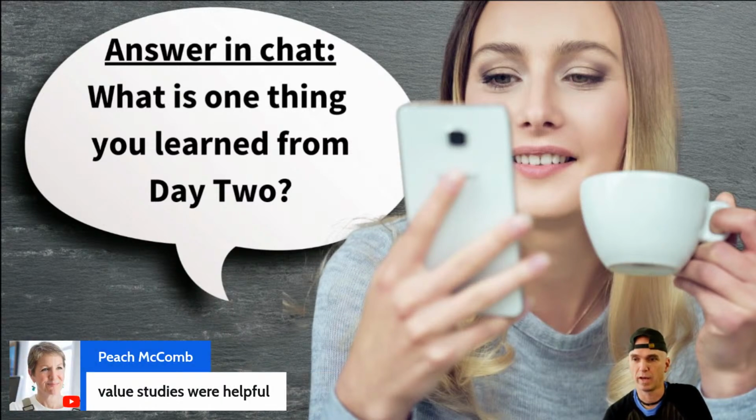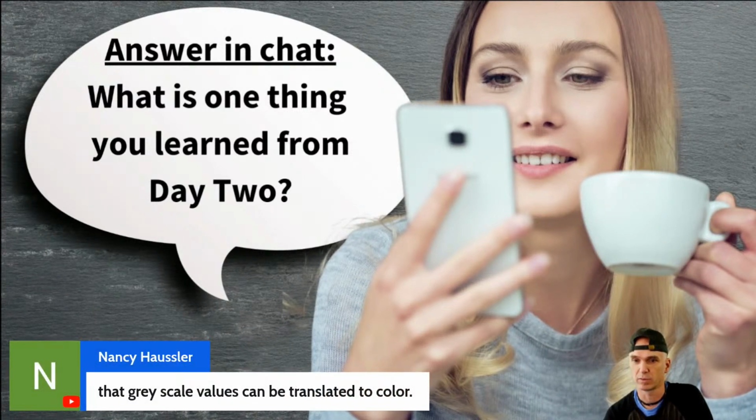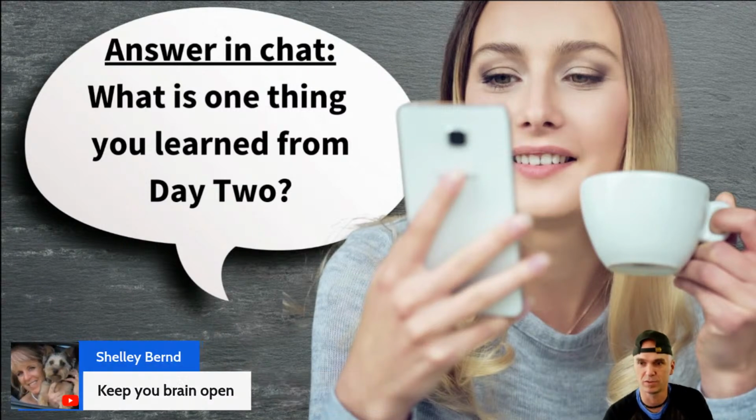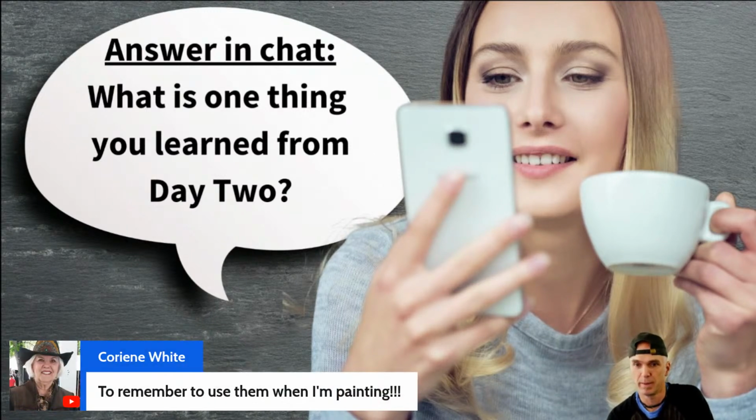Value studies were helpful. That's cool. But I still need so much work on values. That grayscale values can be translated to color. I really love black and white painting. Yeah, that's actually really cool. I think that sometimes it's just fun to do something different, right? Keep your brain open. Yes, squinting my eyes for values. Remember to use them when I'm painting.